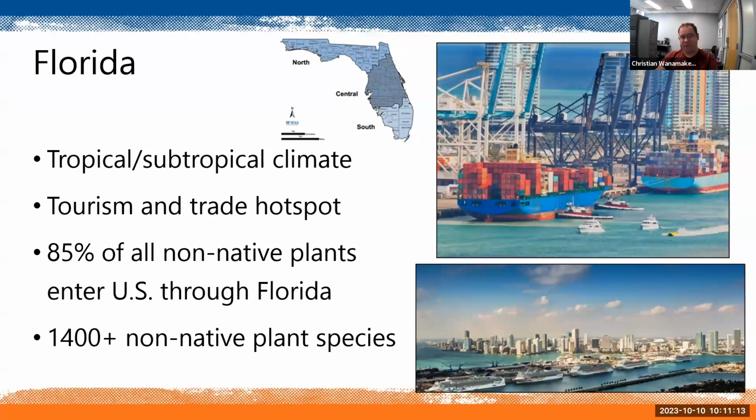We also are something of a tourism and trade hotspot, right? I have a few numbers here: some 85% of all non-native species move through the ports of Florida. Some $80 billion of cargo arrives every year, and an average of 120 million tourists visit Florida annually. And just to highlight again the quantity of non-native species arriving in Florida through trade, we have some 1,400 plus non-native species in our flora compared to 2,400 native plants. So you can see just how much of a component the non-native element of our flora is.